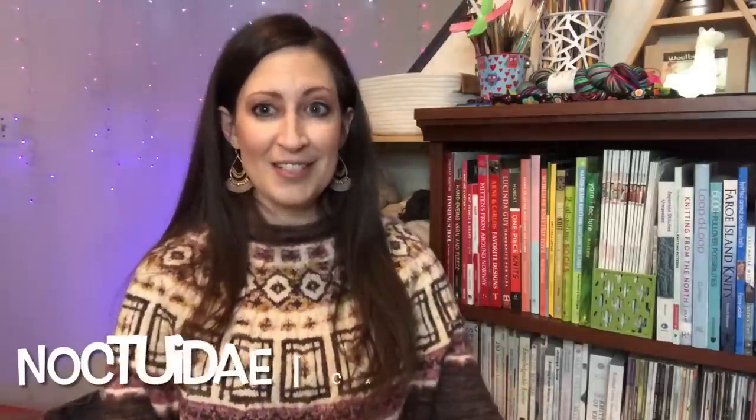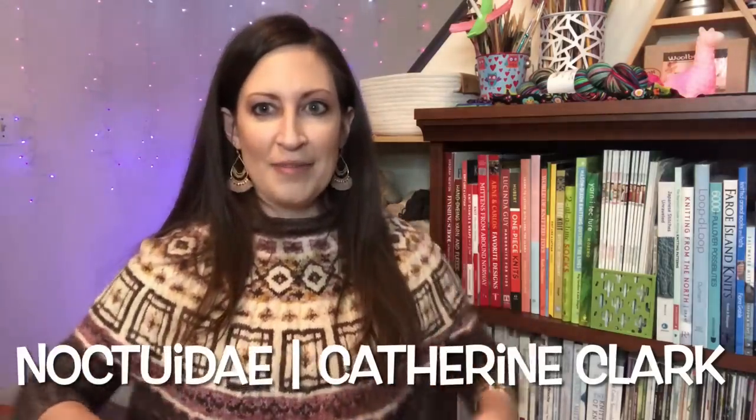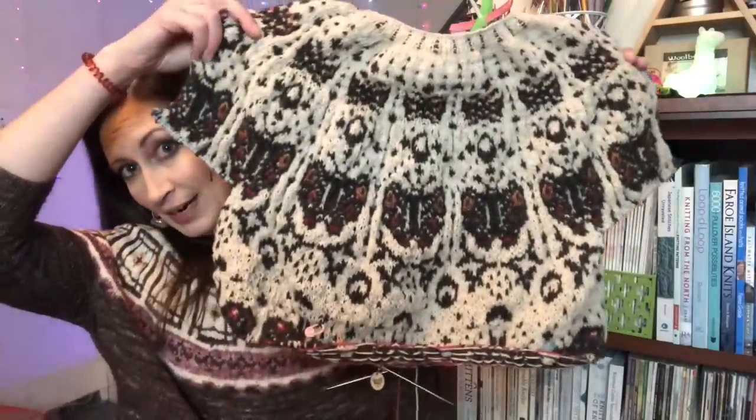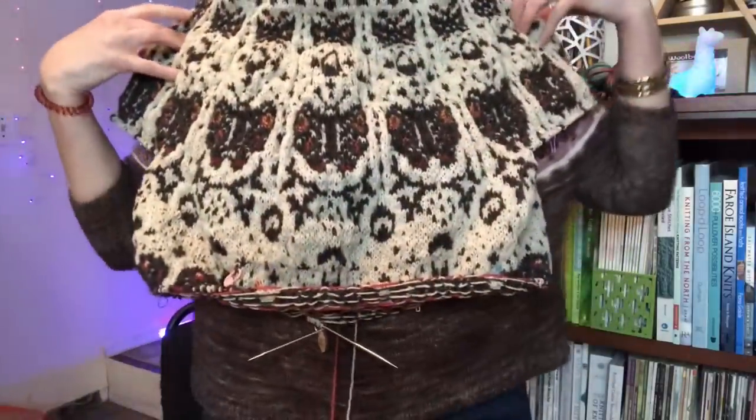So let me show you. This is the Noctuidae sweater. I am test knitting this for Catherine Clark, and she is at Brooklyn General, and you can see how much more I have done now. It is starting to look like a sweater. Look at that. Last time I had not yet split for the arms. I think I was still in the middle of the second row of moths.